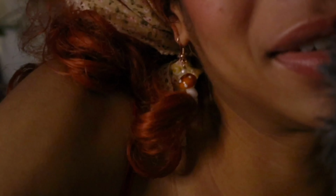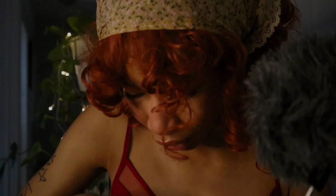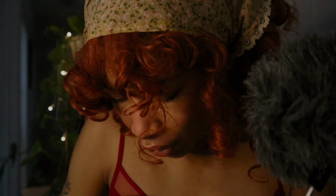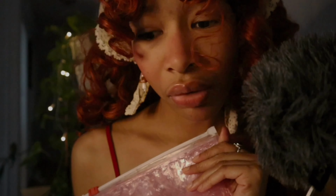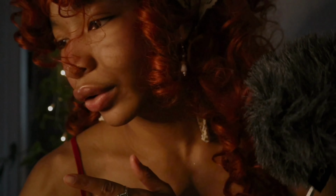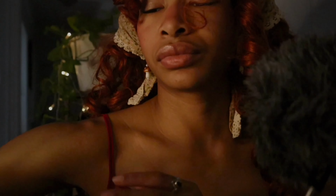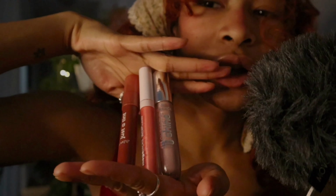Okay, let's zoom out. So I'm looking for one more. Alright, y'all, I guess we're trying three, which is kind of okay because they're three different styles of lip product. Here's the lippies that we're working with today.